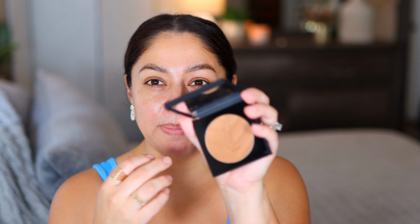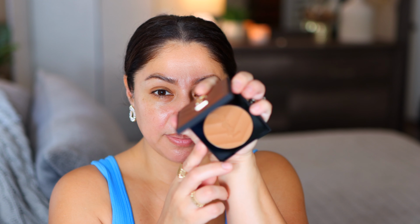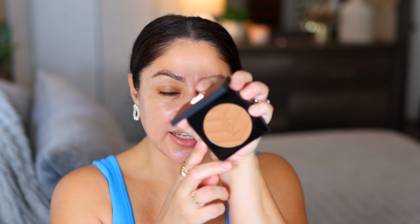And I also got the bronzer. Again, I am so impressed with the packaging. I mean, it is YSL. What can we expect? Here is the embossment of it as well, and I decided to go for the shade number 3. Yeah, number 3.